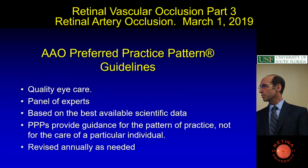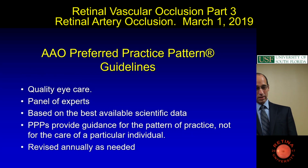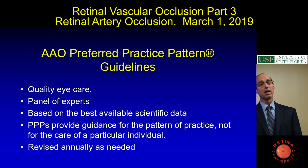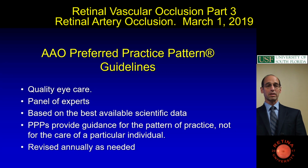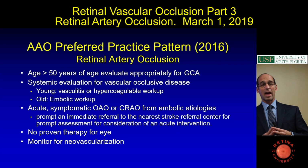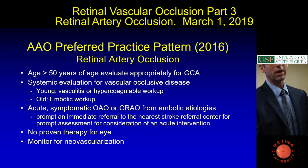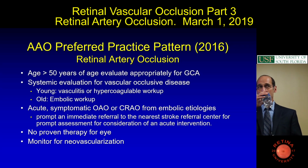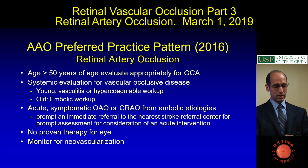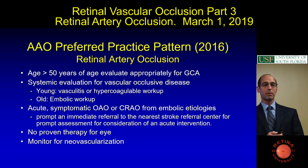So lastly, I want to go over the preferred practice guidelines, because I don't know that these are legally important, but they're medically important. The AAO has preferred practice guidelines they come out with. They're important because it's a panel of experts, it's based on data, and there's a 2016 one for retinal artery occlusion. When people write about retinal artery occlusion, they don't differentiate central and branch, which I don't like. I think there's a difference, but this is just what the practice pattern is.